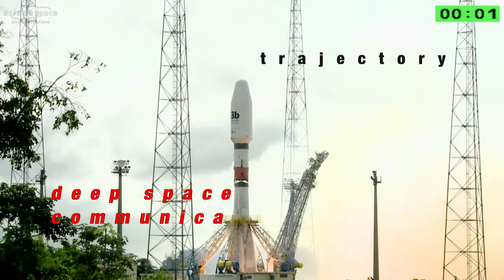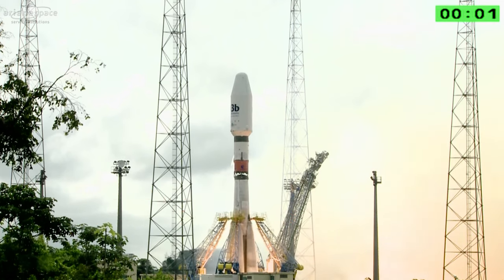Trois, deux, unité, podium. Décollage, liftoff.